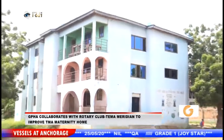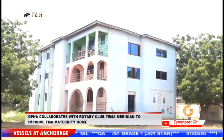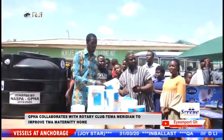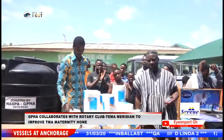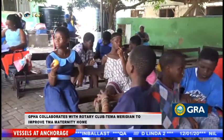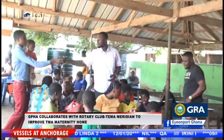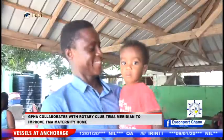The founder of the New Life Children's Home, Nia Foteboche II, who is the chief of Otino, said since its establishment in the year 2000, the institution has been able to solicit support from individuals and organizations towards the development of the underprivileged children, with some attaining tertiary levels of education and others vocational careers.